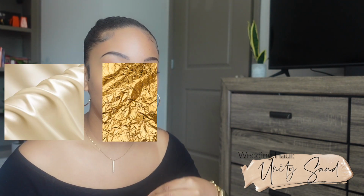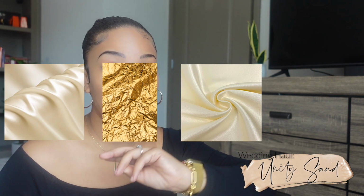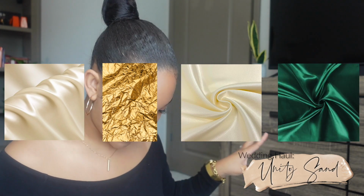So our colors for the wedding are champagne, gold, ivory, and then a splash of emerald. If you're new here, then those are our colors. If you're returning, then you know that. I didn't want to, because when I show y'all what we're gonna put these in, y'all gonna be like, oh my god, that's so cute, you have to put that up in your house.